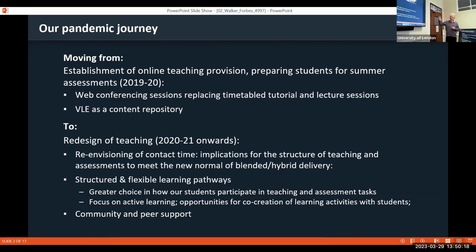And I think, and this was some of the discussion we were having this morning, about the benefits of hybrid approaches, and flexibility, about this issue around creating greater choice for our students, but also putting the accent where we are going online on active learning opportunities. So less about the transmission side of things, more about co-creation, working with students, as well as developing a greater sense of community and peer support, which arguably in the campus-based world was absent before. So that's our journey.